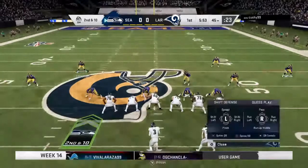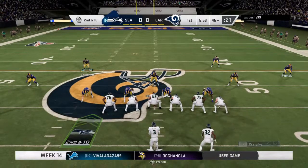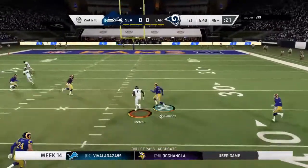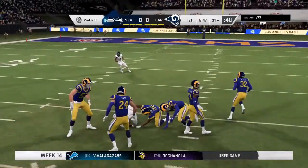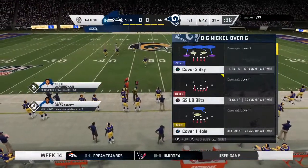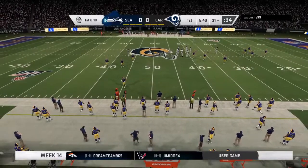58's the mark. Now Wilson to throw again. That's complete to DK Metcalf. And this is going to be another first down as the tackle is going to be made at the Rams' 31-yard line.